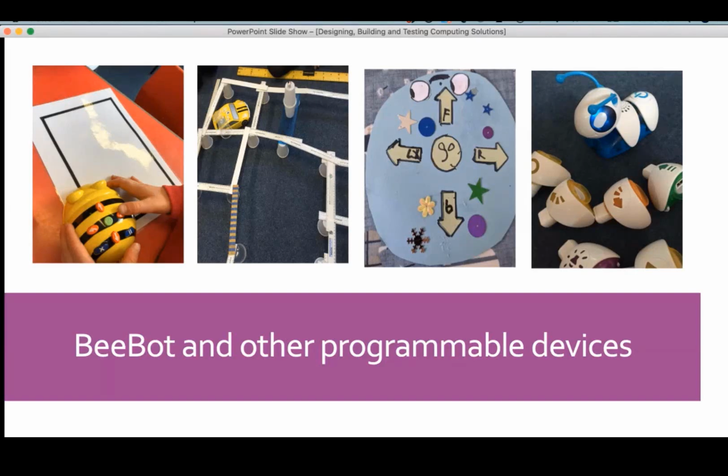Now, if you're thinking, okay, I don't have any of these in school, please don't worry, because you can actually make your own. There's a little picture of it here. Yes, it's just out of a bit of paper, but that's all you need, because what you're wanting to do with this side of computing science is you're wanting your learners to design an algorithm and then understand how that's going to be implemented.